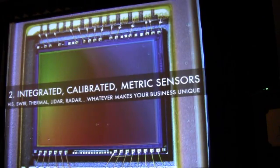Which brings me to the second point, which is the need for calibrated metric sensors. You want repeatable results over time. And for me, as long as you have stable calibrated sensors, you can map with a visible, a SWIR, a thermal, a LiDAR, a radar, or a combination of them, whatever makes your business unique. So now, the direct georeferencing accuracy you need is relative to the application and the sensor for it. So in-flight ortho, we're not talking engineering grade mapping here. Integration is super important because all these computers need to talk and listen to each other and need to be fast enough to process each other's information in real time.